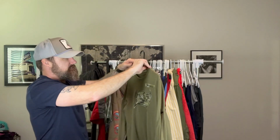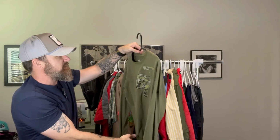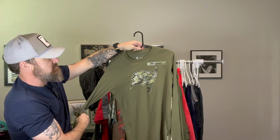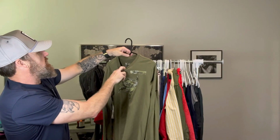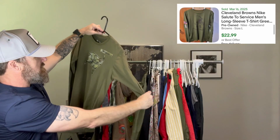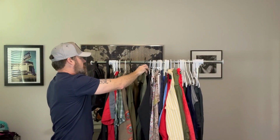All right, let's hop back into Nike. Again, don't pick up basic Nike items, but this Salute to Service line has always done really well for me. When football season picks up again, this is going to be great. Obviously, I live in the Tampa area, so this is a Tampa Bay Buccaneers. And this is a size medium, not the greatest size. They're kind of an oversized fit. That should be a decent sell.